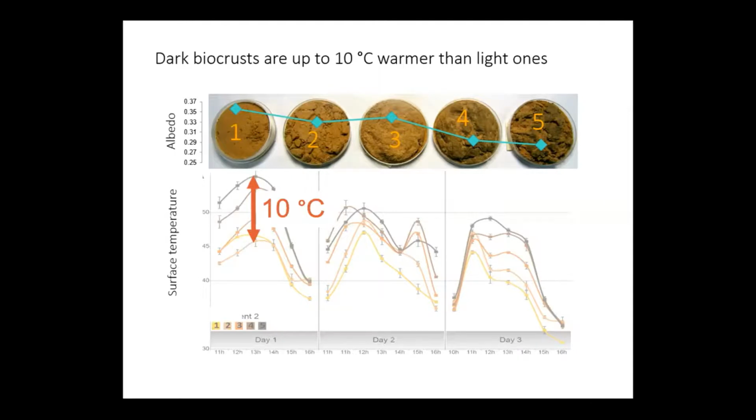Because for some of these samples in the field, it would be the difference between being frozen and being non-frozen, so potentially being active altogether.